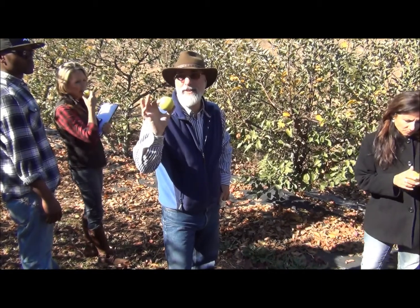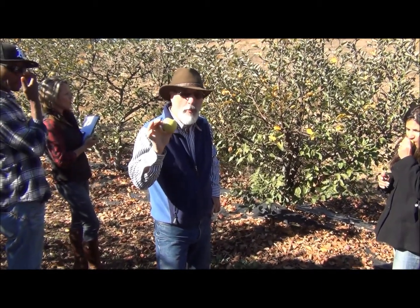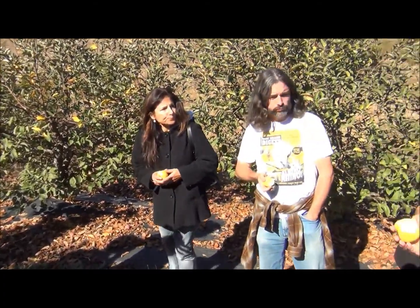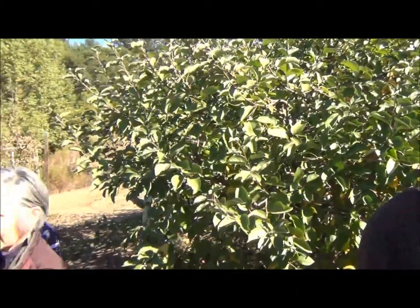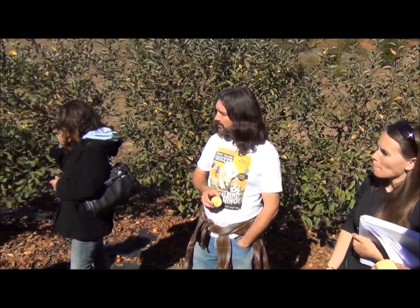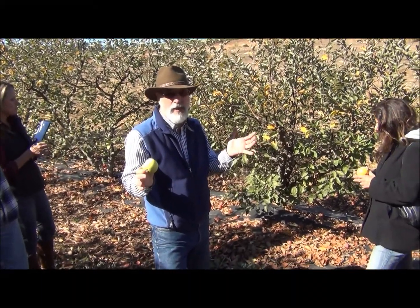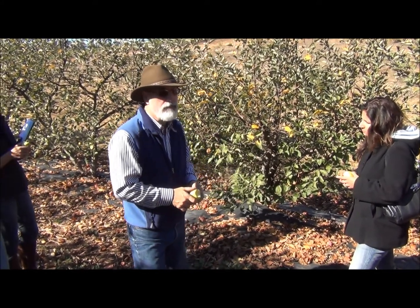So let me emphasize this again. Part of the reason apples are a good crop is they produce so much. Look at how thick these are, and these are just hanging with fruit. 30 tons to the acre, 20 tons to the acre. I even had a grower in Alexander Valley who picked 63 tons to the acre in apples one year. So you can certainly achieve 30 tons to the acre. Well, you're going to ask yourself, how much can I sell a ton of fruit for?